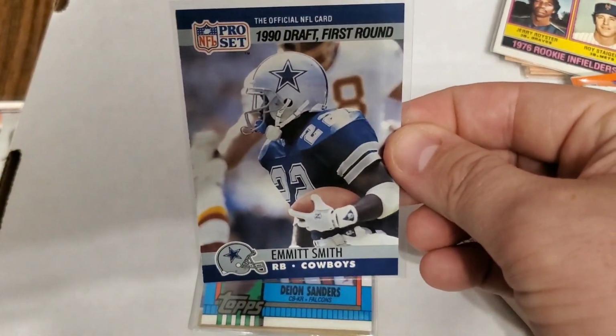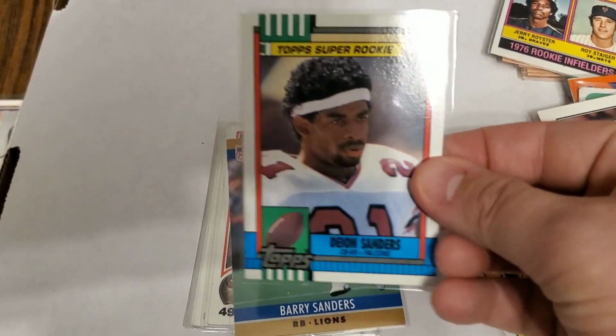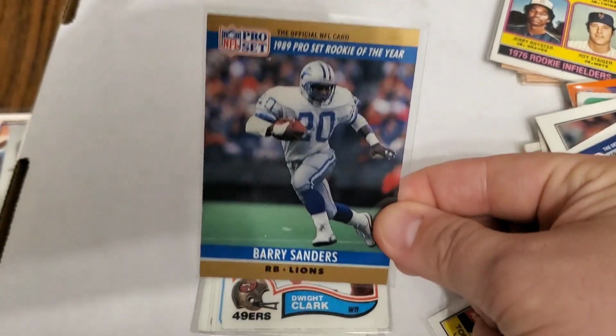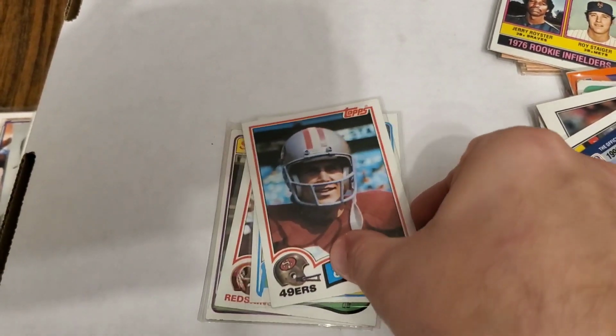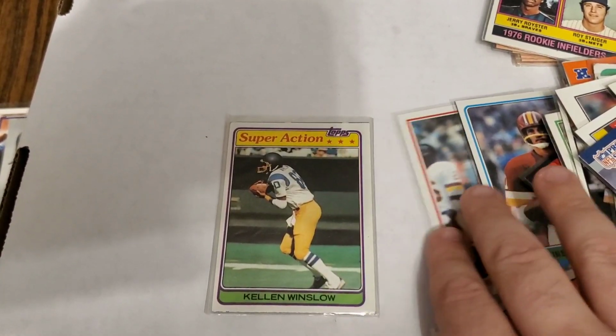Oh, there is an Emmitt Smith rookie card. Got quite a few of those. There is a Super Rookie Deion Sanders. There is a Rookie of the Year Barry Sanders. A Dwight Clark. There's a Joe Theismann. Another Joe Theismann. And two Kellen Winslows.